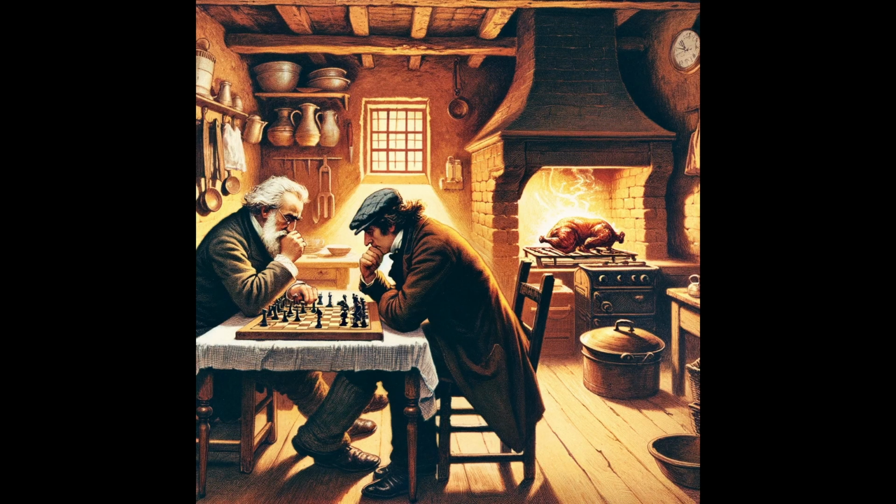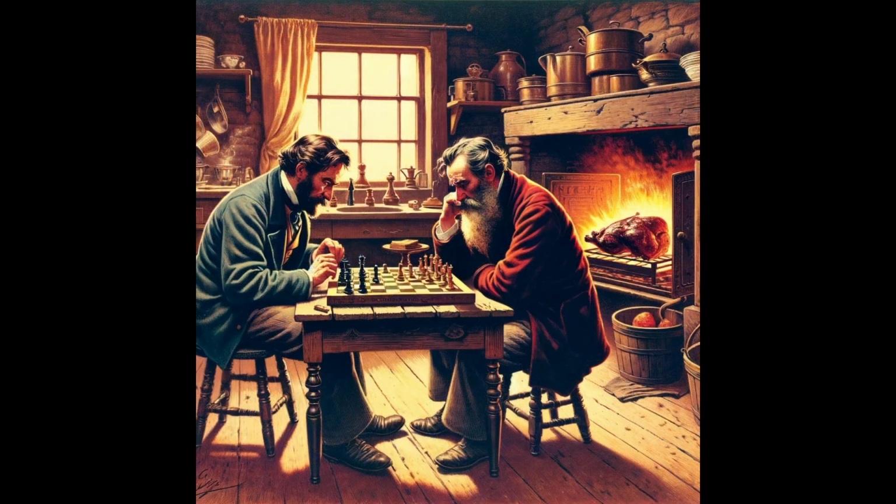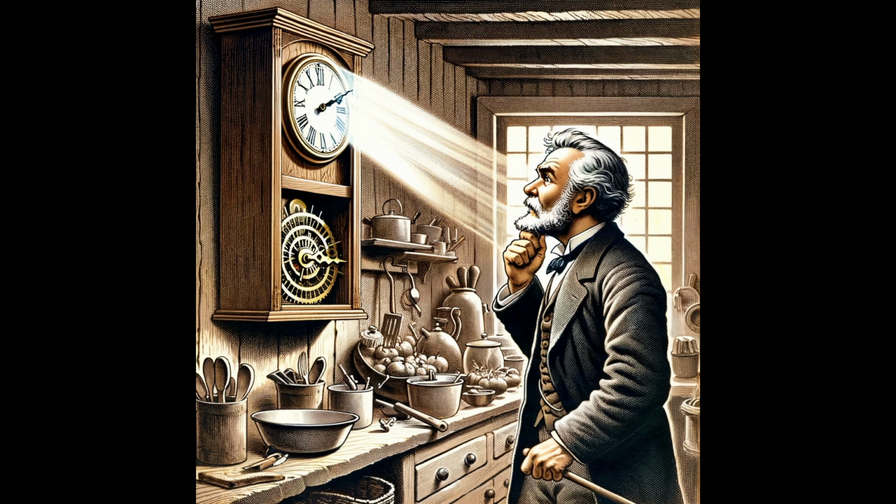One day, as Frank was toiling away in his own kitchen, trying to perfect a delectable roast, he found himself caught up in a rather intense game of chess with his friend. The aroma of the roast wafted through the air, but the two friends couldn't bear to abandon their riveting game. Enter serendipity. Frank's eyes landed on the most peculiar item in his kitchen, an old-fashioned wind-up clock.